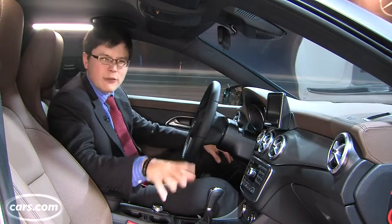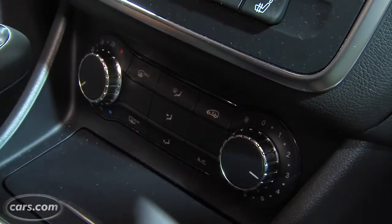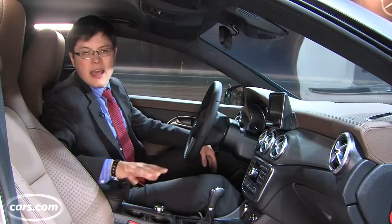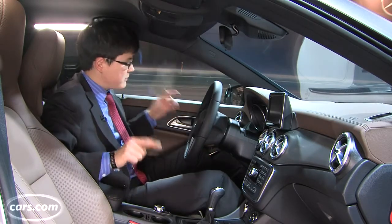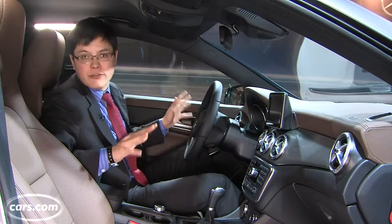Definitely you get in, you find fewer features than in other Mercedes vehicles. Things like manual climate control, manually adjustable seats here in this car at the auto show. We'll have to see how final equipment specs flesh out to the version that the United States gets, but if this is any indication, definitely less premium in terms of features.